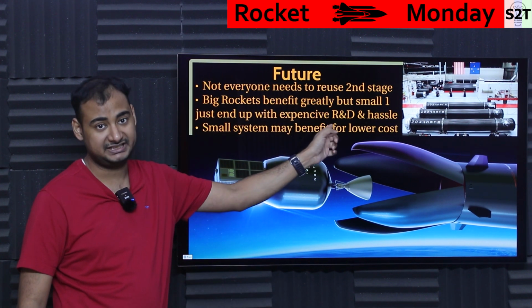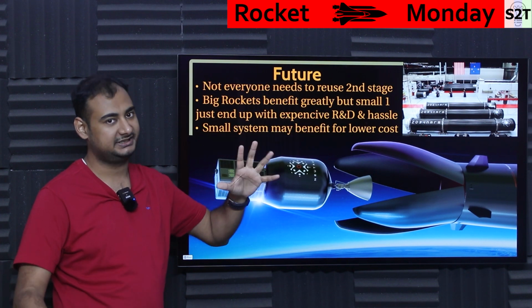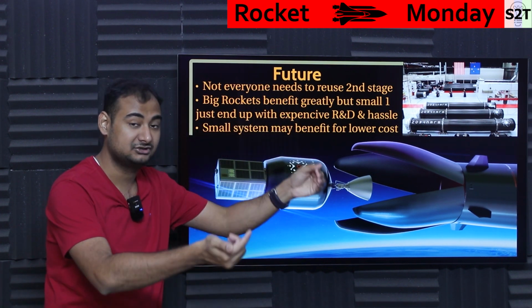This money part is the most expensive part, not the rocket itself, but the R&D that you spent in order to get it.